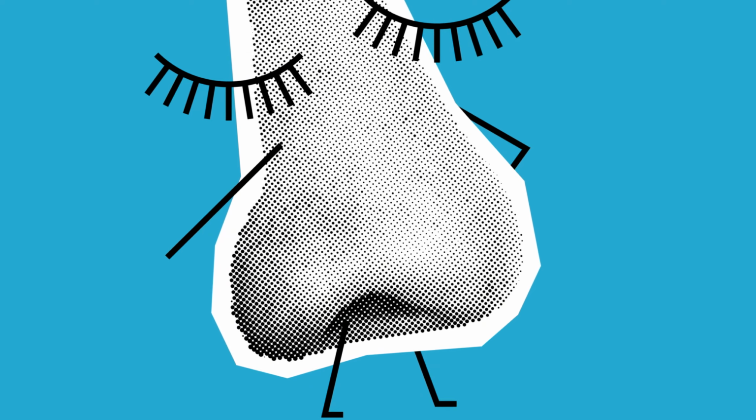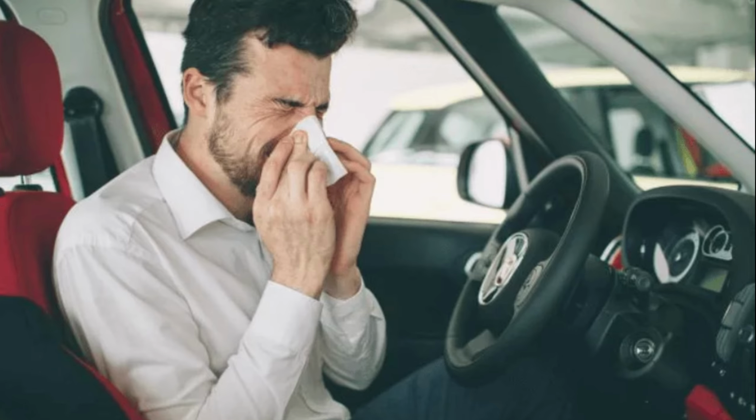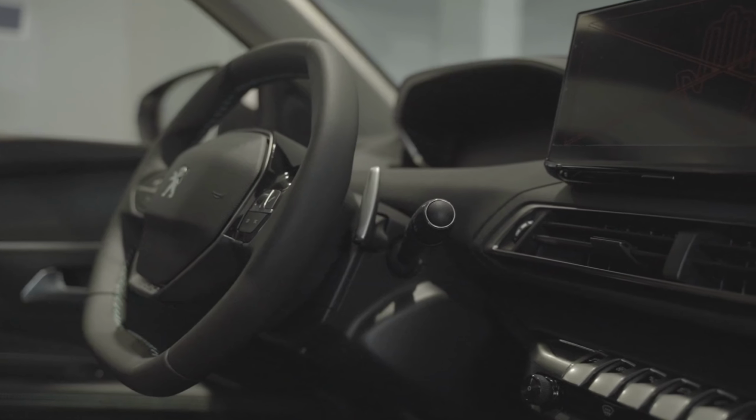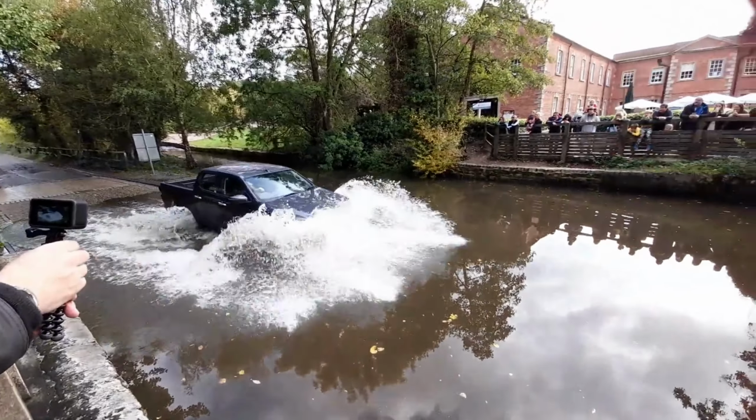First, use your nose. Take a deep breath inside the car. If you smell mildew, mold, or that weird damp basement smell, that's a major red flag. Even if the car looks spotless, trapped moisture under the carpet or seats can cause long-term damage.